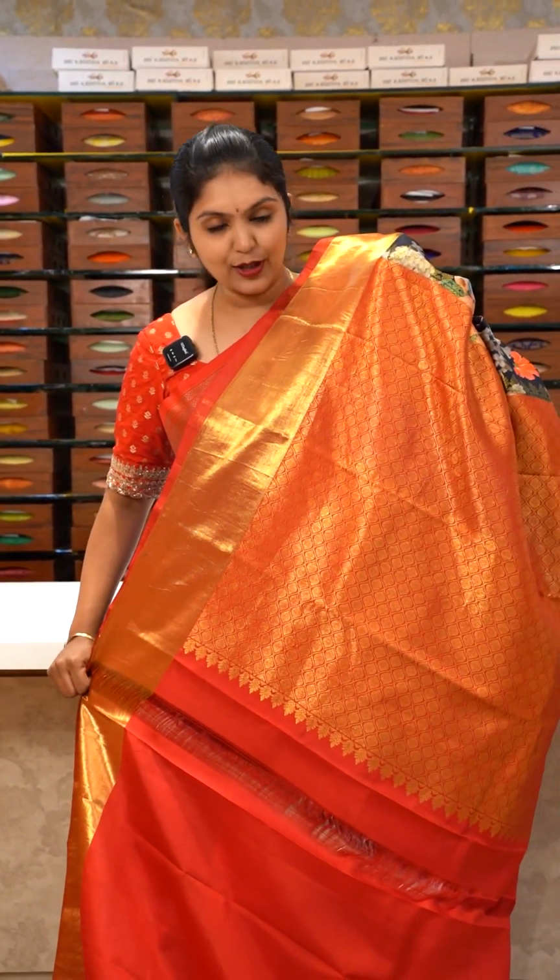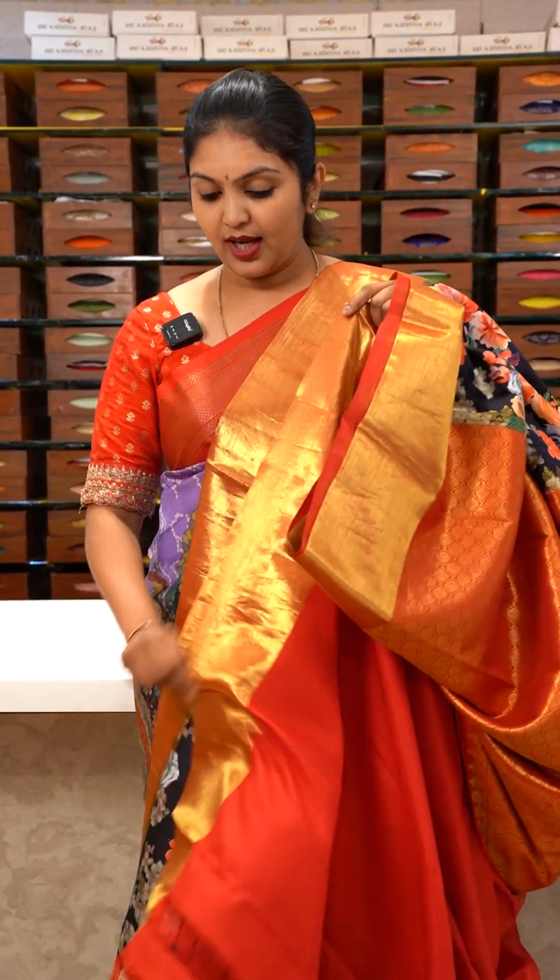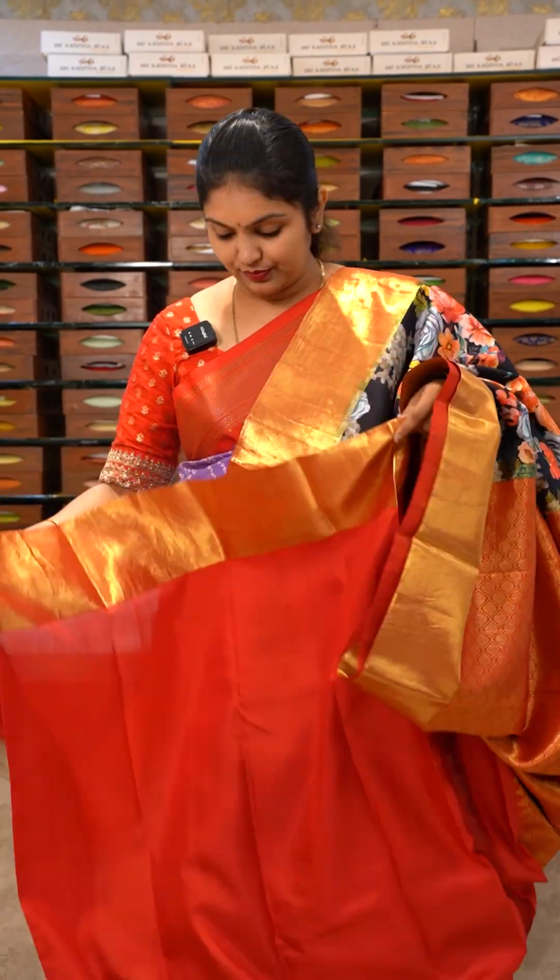So this is the pallu part with leaf, vertical leaf design ochindi. And this is the blouse here, red shade lo. So offer price for this one is 15,250.